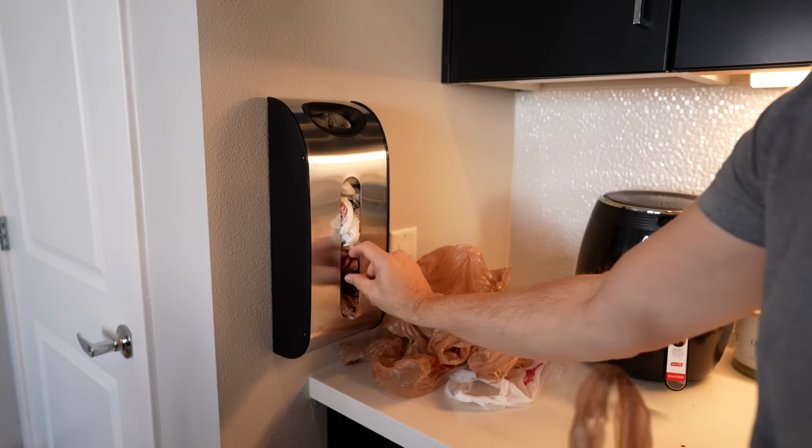So hey, I think this works. Now I do use all 3 of those products, but I would say the bag dispenser is the one I use the most. It's held up, it's still in its original location, so I think all 3 of these actually did quite well.